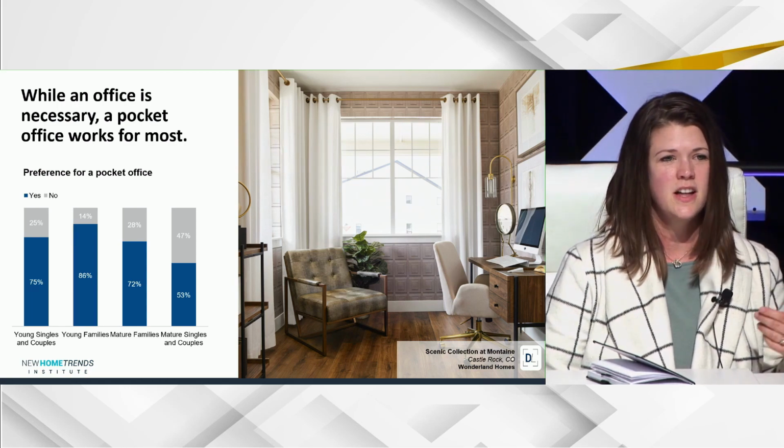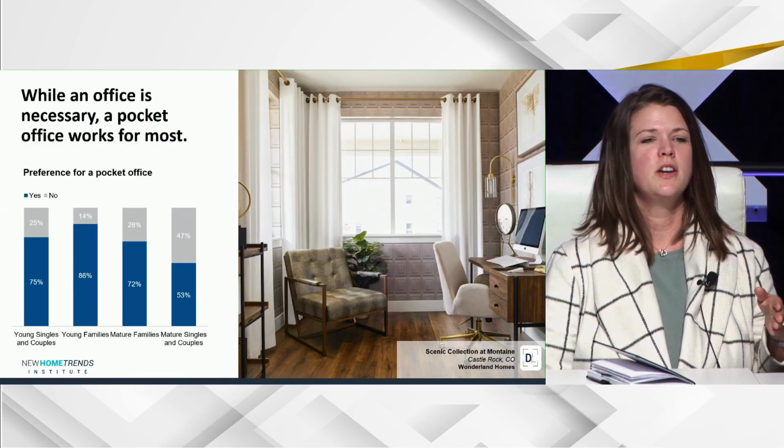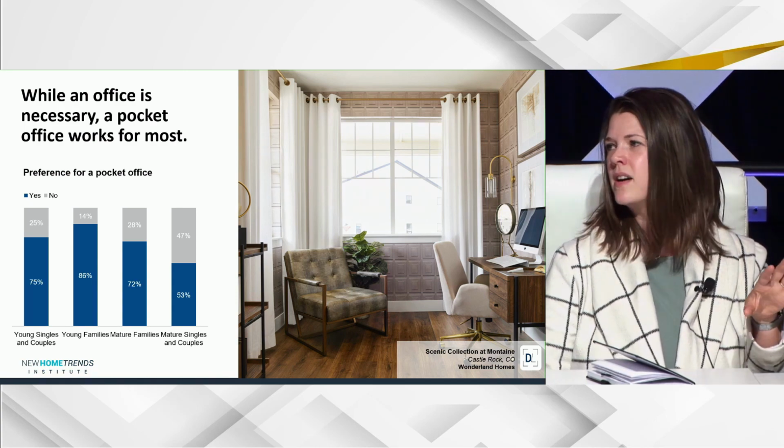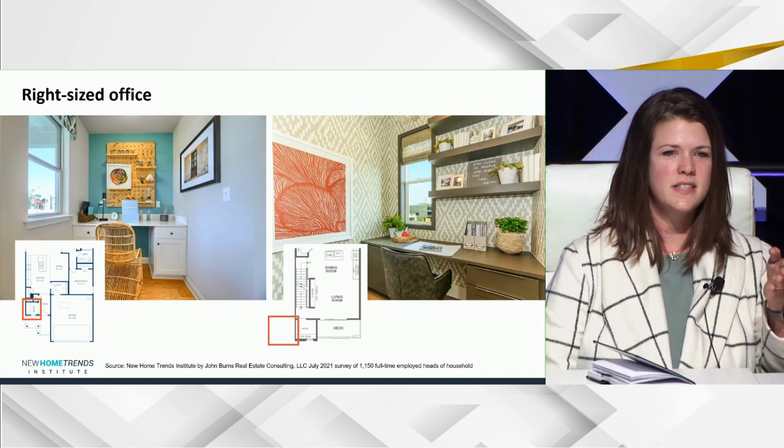You can see here, let me just go back real quick, no matter the stage of life, everybody's saying, I'm okay with a pocket office. Don't give me a full bedroom. I don't need a full bedroom. And then a right size office, this is a great example.